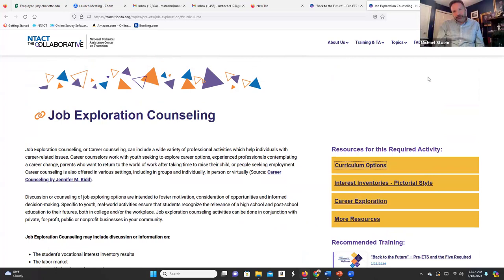Right. And maybe OVR could do it, because if it's not something that you are already doing in the school, then it wouldn't be duplication. Then it might be something that OVR might be able to do with that student. So I did just want to share that too.